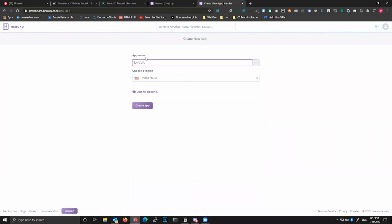Let's call it TU Portfolio. That is available. Cool. I believe this is the name. When you deploy the site, it's going to be something like appname.heroku.something.com. So that's where this name comes in. So you can technically name it whatever you want. You can name it gibberish, but it's going to be used in your Heroku URL for your app.